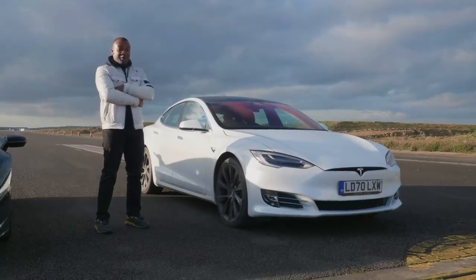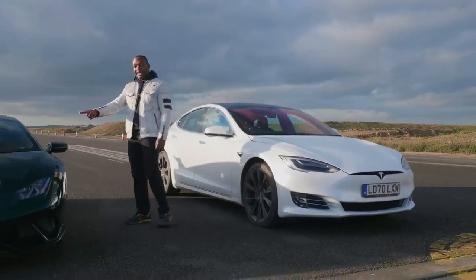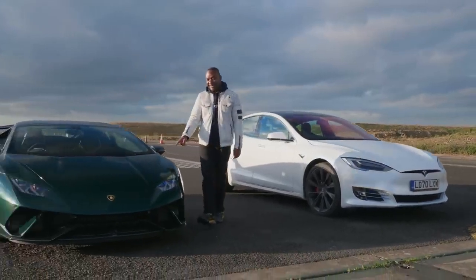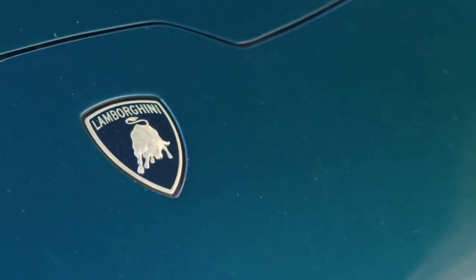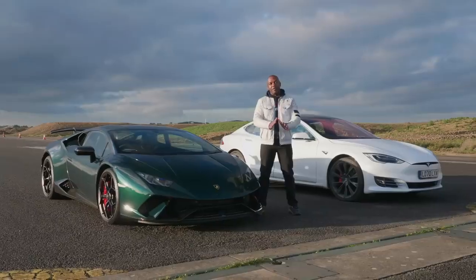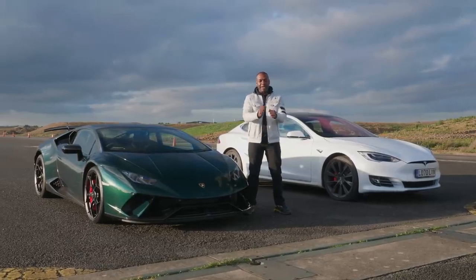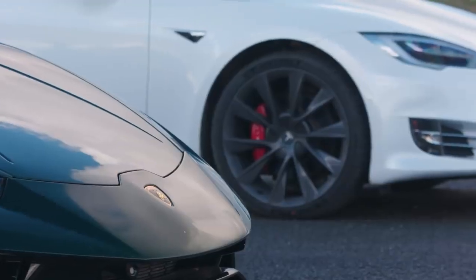Serious car, so it needs a pretty serious rival in the form of the Lamborghini Huracan Performante. 5.2 litre V10, making well over 600 horsepower and will do well over 200 miles an hour. Has the Tesla finally met its match?